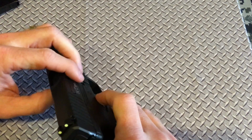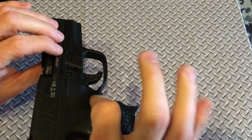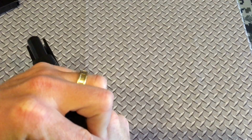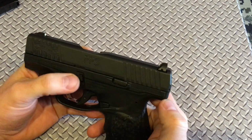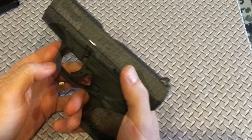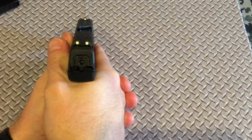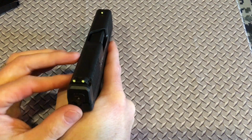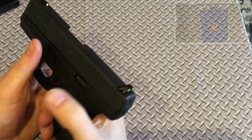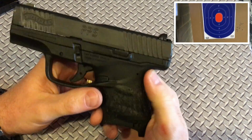There's more connectivity between the frame and the slide, and you actually feel it. And it feels like a more positive experience, without sounding corny. While I was at the range yesterday, I was noticing a failure to lock back on the last round. And it was concerning. I thought it was something to do with my break-in.